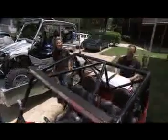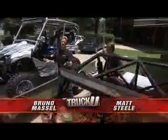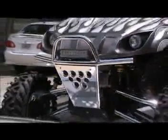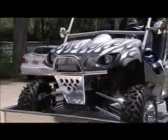Hey, welcome back to Truck U. Now, these two UTVs are about as pimped out as you could possibly imagine. Thanks to the folks at Rhino Parts and Performance, we are going to look good riding these things around, and I'm going to look really good whipping him out on the trails.